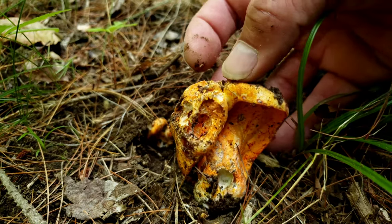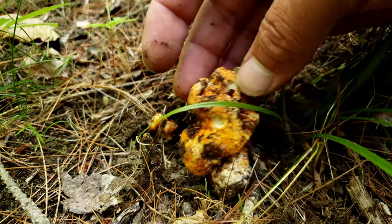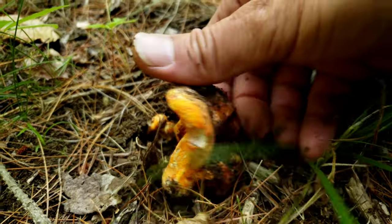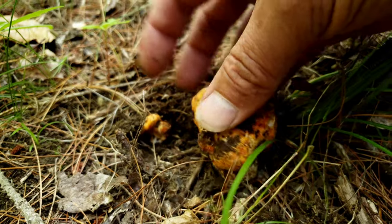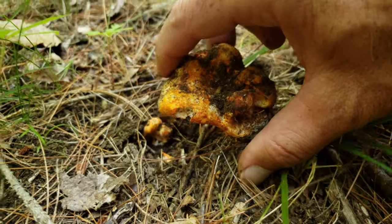Yeah. A couple slug holes, but feels dense still. Still edible. I will just spread this one because I don't see a whole lot out here, and so this should be just spread.